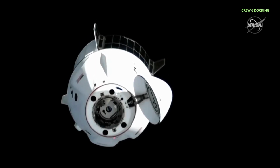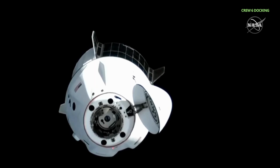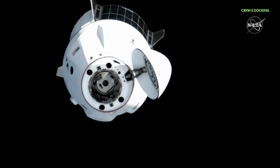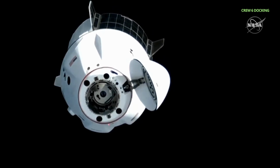Space Station flight controllers, in the meantime, are working with the station's attitude control configuration, altering between gyros and different thrusters on the station side. There is a very calculated set of procedures that have to do with a docking to minimize those loads on both spacecraft. We are just under 3 minutes until we reach that hold point. There on screen we can see those Draco thrusters continuing to fire.